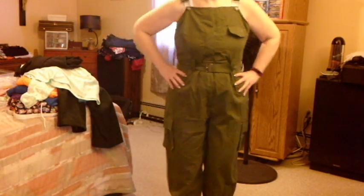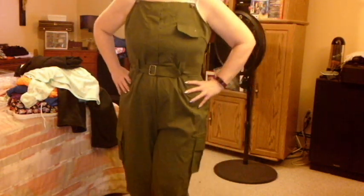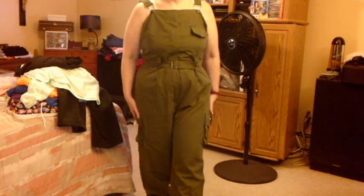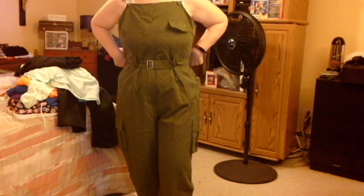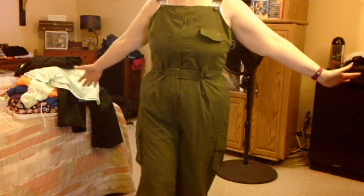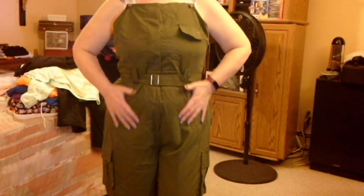And I love how it has the elastic on the bottom, but this fits me perfectly. Oh, I love it. I just started with the rompers, and I'm so glad I did. I would have never done this when I was larger. But now that I have lost so much weight, I love it. What do you guys think? I love it. I love the color. I love the army green.